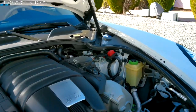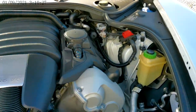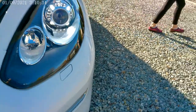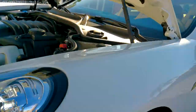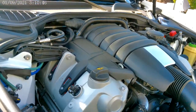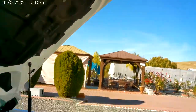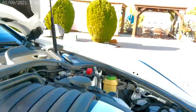There's the engine. As you can see, looks brand new, nice and clean. This car has never had any damage, scratches, dents, that type of thing. Never any accidents. Nothing on the sides. No mechanical issues since I've owned the car. Just changed the oil, and that's about it. What can I tell you? That's the car. You can see in here it's nice and clean, pretty, and that's it.